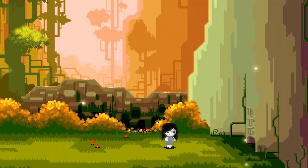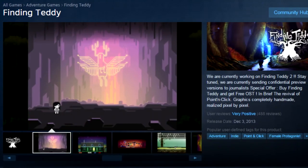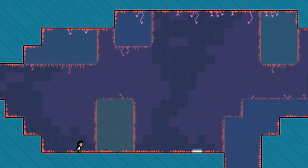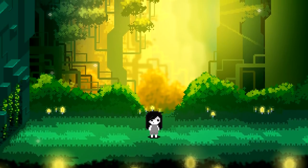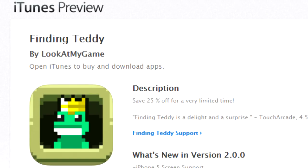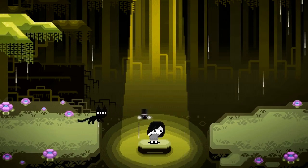Now, when I first looked at Finding Teddy, I originally thought it was gonna be a platformer. Judging by the screenshots, it looked kinda like a Knick kinda game, where you just run around freely and explore the world around you. And at first, I thought, wow, this actually looks really cool. Unfortunately, Finding Teddy was originally made for mobile devices, so it's kinda held back by being, well, made for mobile devices.